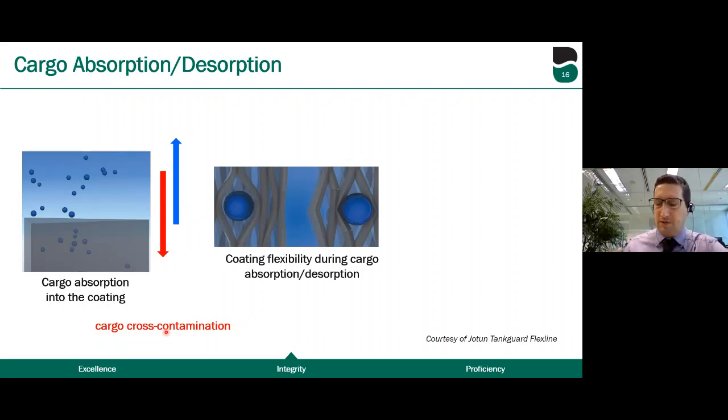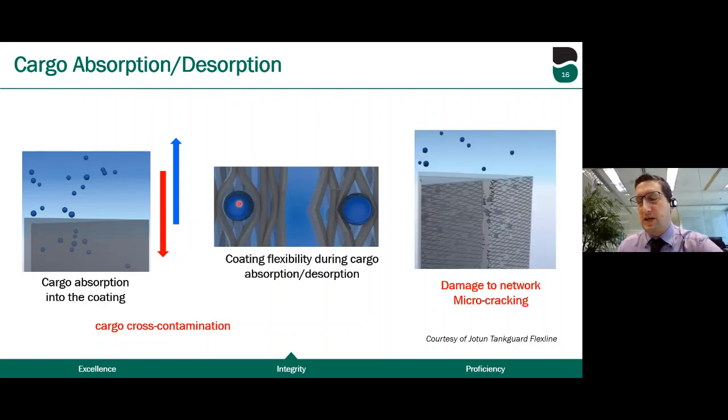Another issue is the flexibility of the paint, of the coating. Once the molecule of the cargo penetrates through the 3D network of the paint, it has to be flexible enough to allow the cargo to enter, and also to exit, to be released. But sometimes you can have the formation of cracks or microcracking, so damage caused by microcracking, as you can see here, as the cargo penetrates through.